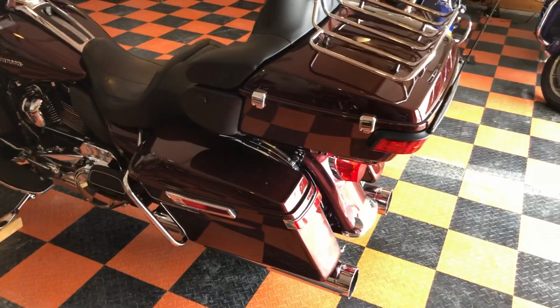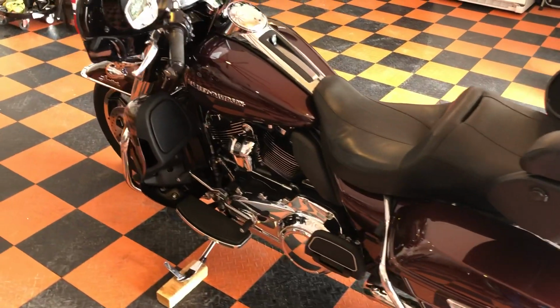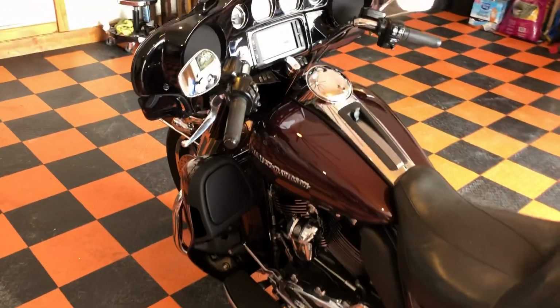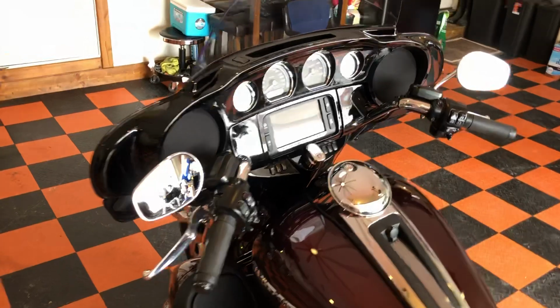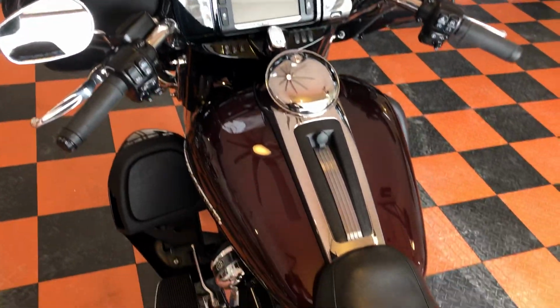It's equipped with a 107 cubic inch Milwaukee 8 engine. So it has plenty of horsepower, plenty of torque to get you and your passenger and all your gear down the highway.